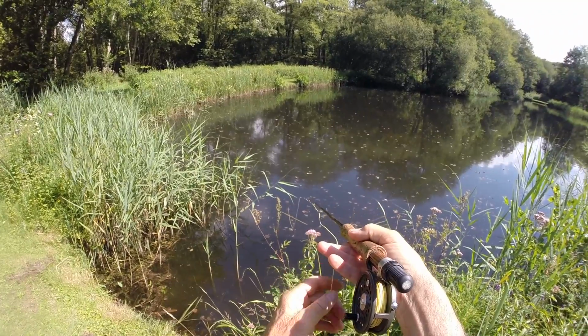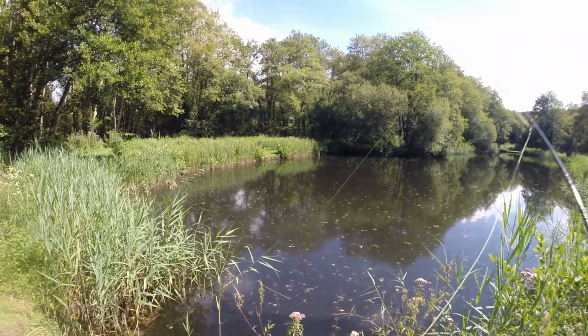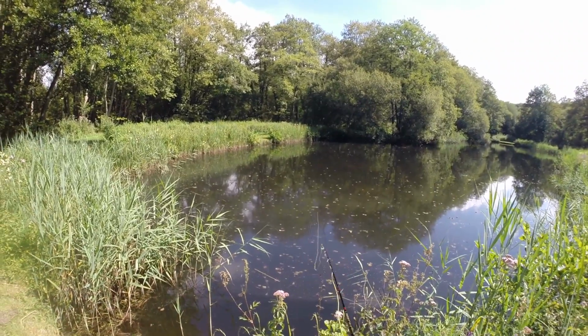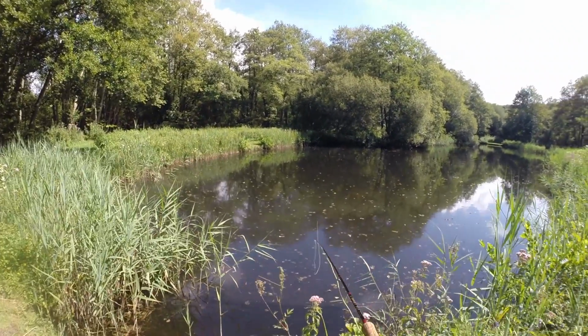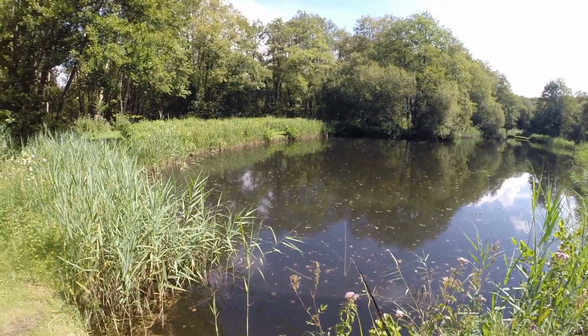All these leaves may be dying off because it's so dry. I don't know. I really don't know. But I've noticed it a lot on some other waters as well. A lot of leaves on the surface for this time of year. It is not the autumn.